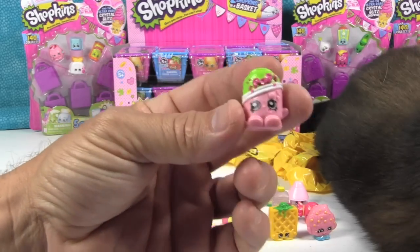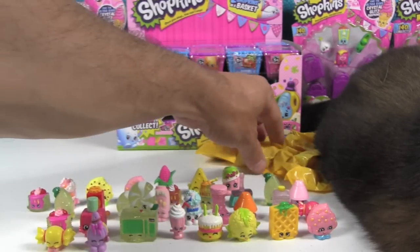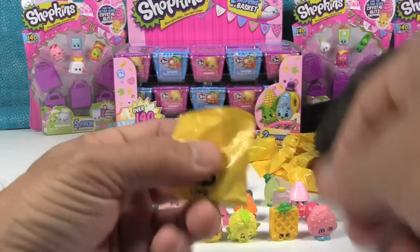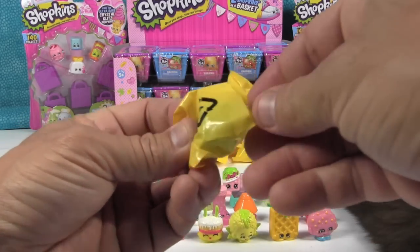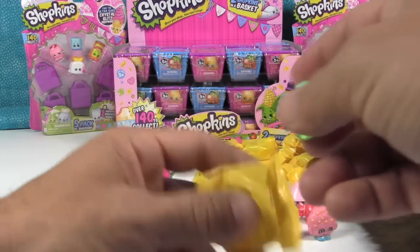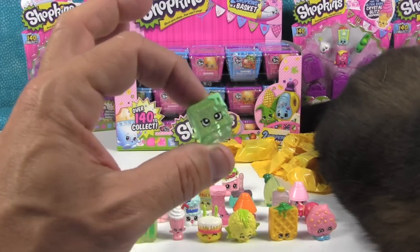Oh, cool. Soda Pops in the pink. Woohoo. Simon, I hope you're comfy. I'm about to start rooting around over there to get these Shopkins. He's like, don't do it. Oh, there we go. There is a season one Frozen, and it is an awesome one.